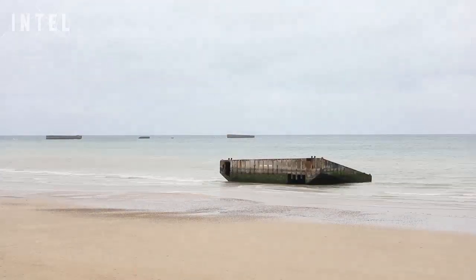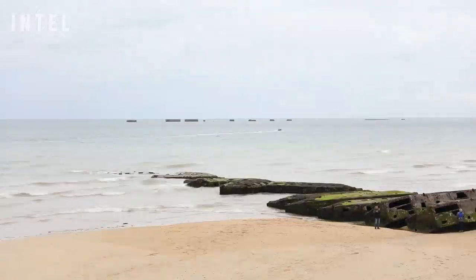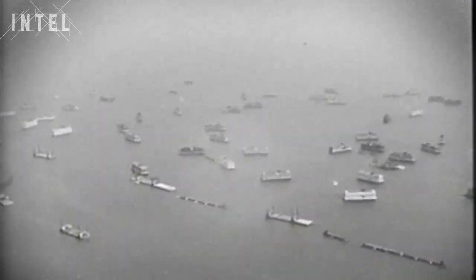On Normandy Beach, the tidal range is around 6 metres. This is how much the tide moves in just 15 minutes. So the harbour definitely needed to float. To make a floating harbour that ships could come alongside, could carry the weight of tanks and ammunition, the Allies would need concrete, and lots of it.